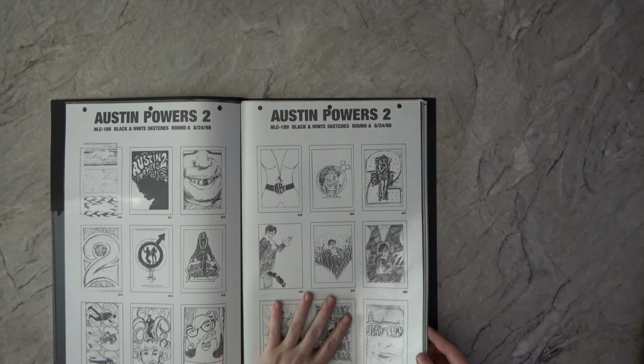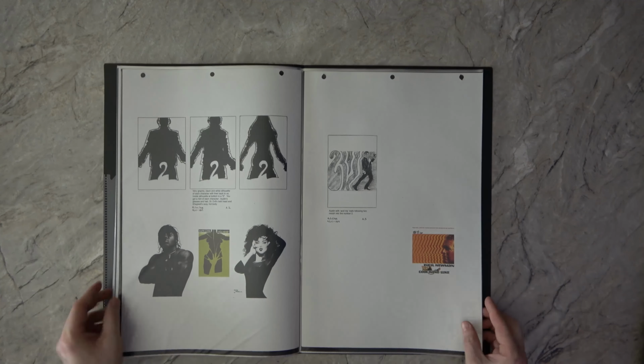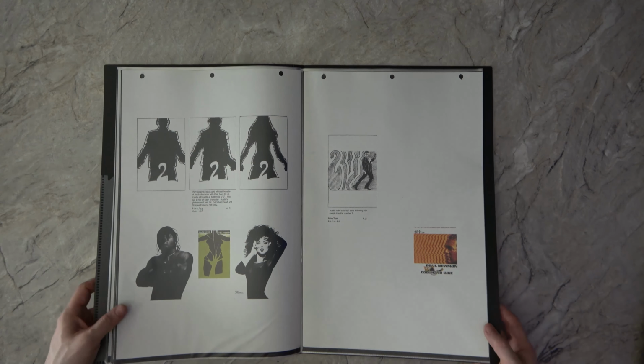And also, in addition to that, they have some stuff in this portfolio that shows you how they actually came up with the design for this or some of the things that inspired it.